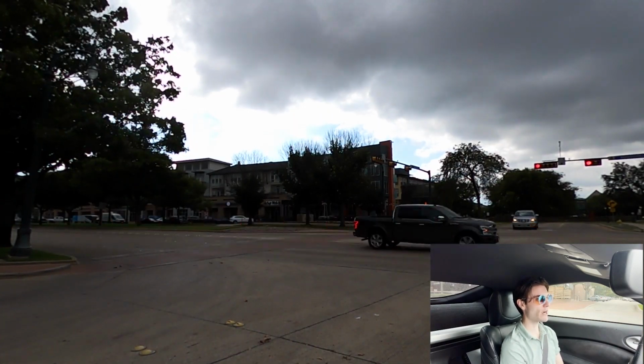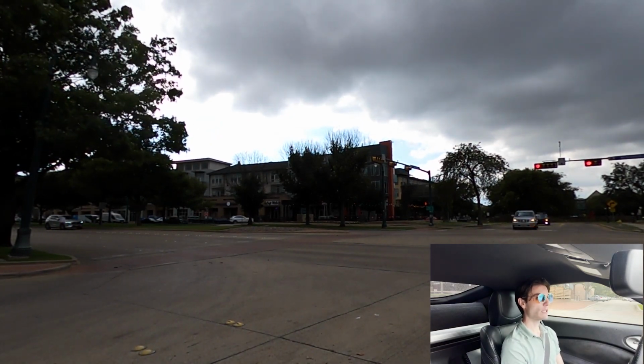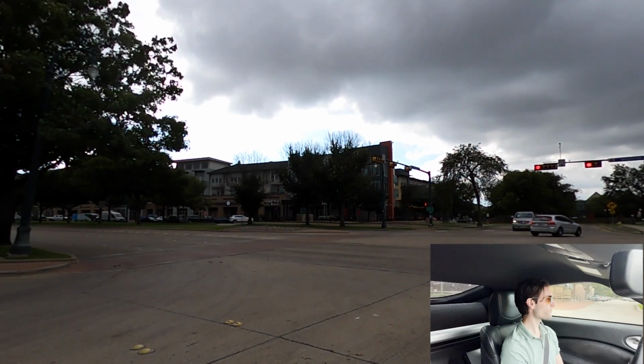So let me take you around the square, and then I'm gonna take you over by the Boathouse and the Hudson, which is kind of their new developments. But this is a really big community. It's right by Castle Hills. Castle Hills is another master plan community that I will be going to tour as well.